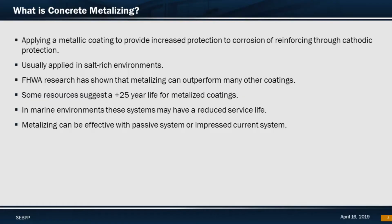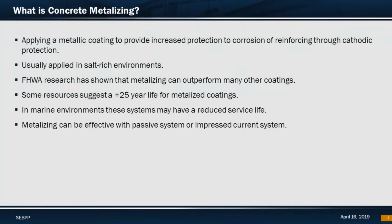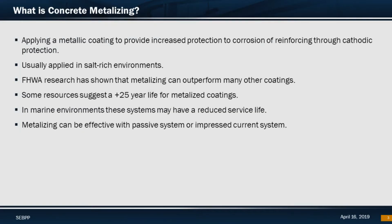So what is concrete metalizing? It's the application of a metallic material, usually thermal sprayed aluminum or thermal sprayed zinc, to provide some cathodic protection to prevent corrosion of reinforcing steel. It's usually applied in salt-rich environments, so you'll see it used a lot in coastal states. FHWA research has shown that this metallic coating can outperform many other coatings. It provides not only corrosion resistance, but also durability against abrasion, and it provides a barrier to resist intrusion of chlorides.